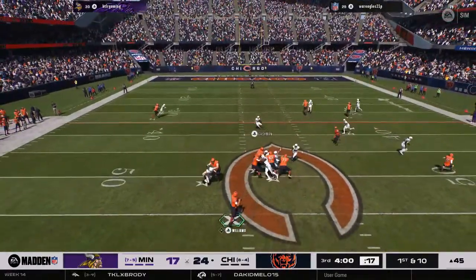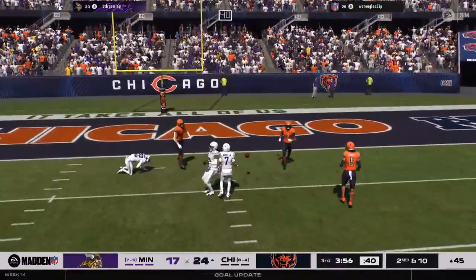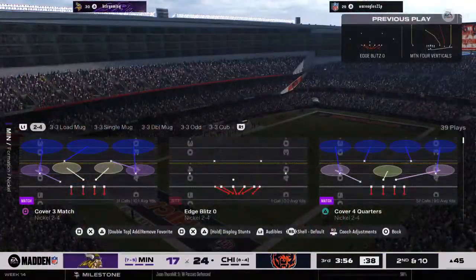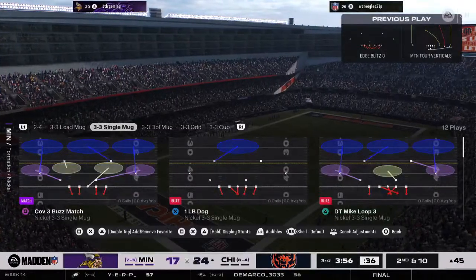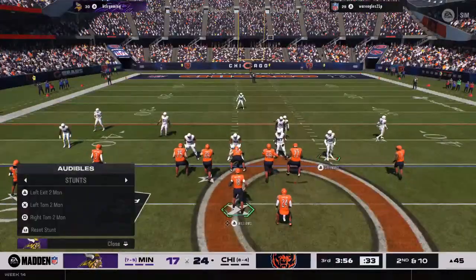To throw, Williams. Taking a deep shot here. Defender arrives right as the ball does, and the hit knocks it free. Incomplete. He was looking for Colston Loveland. And now they face second down.